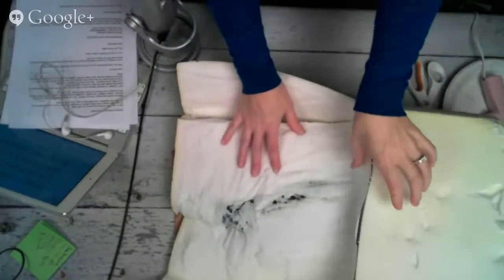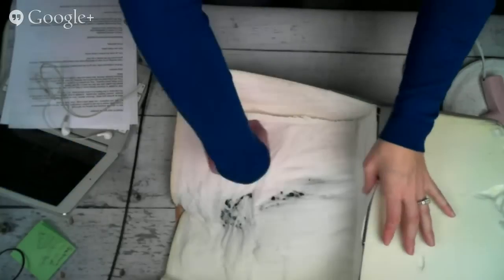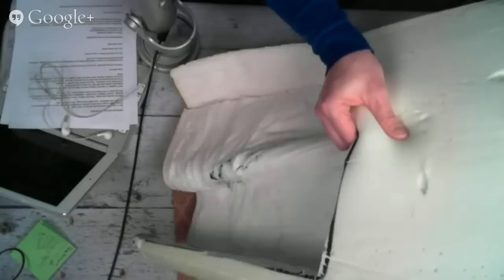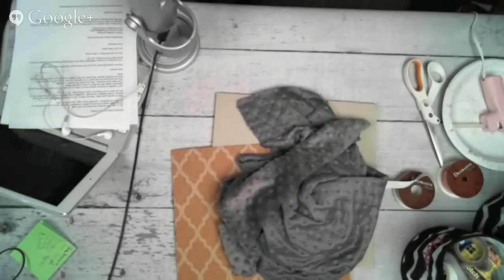For the one I made before, we had these memory foam pillows and we didn't like them, so they've been sitting in our closet. I upcycled one. I just cut out a section and used that, and it's really nice because it conforms to your legs. So if you have something like that sitting around, by all means, upcycle. Get some use out of objects.